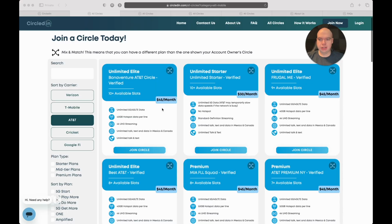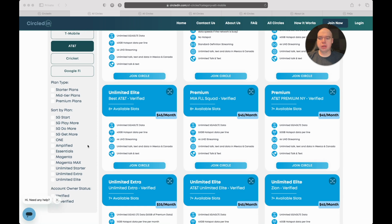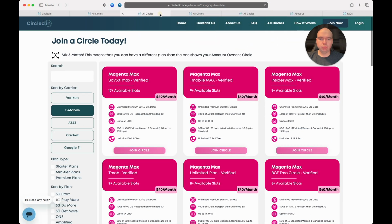You can also go ahead and filter on the left-hand side here. You can sort by carrier. Right now, we're on AT&T, but you can sort by the starter plans, mid-tier, premium, and if you actually know the actual name of the plan, you can go ahead and select it right here. These are the same plans that are offered on the AT&T website at a greatly reduced price, as you can see. Now, we're going to go ahead and take a quick look at the T-Mobile plans here.